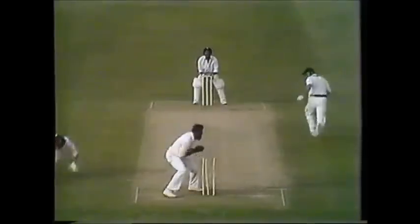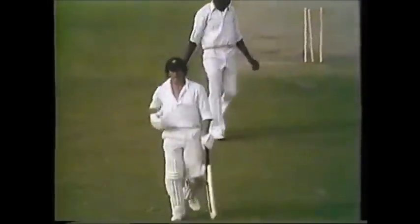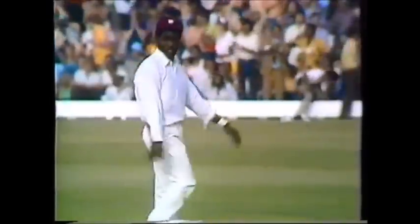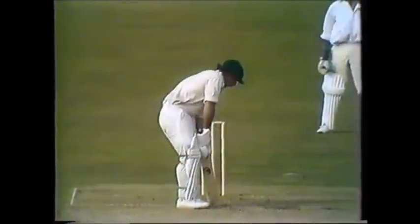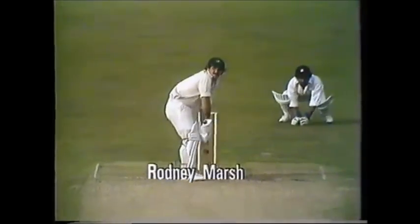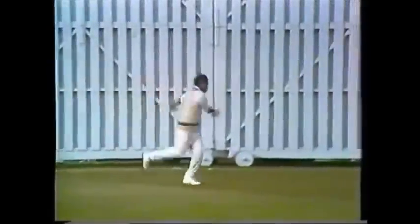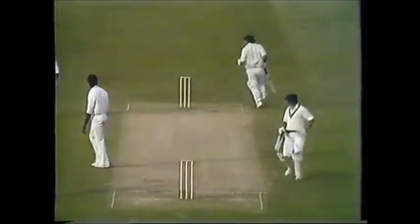And again they're in trouble, and again he's run out. Oh dear, what a calamity for Australia. And it's this man Richards again. Really tossed it away. Absolutely needless run out there by Australia. And utter confusion again between the 2 Australian batsmen. Turning that one off his legs. So into his stride fairly quickly. Takes 2 runs.